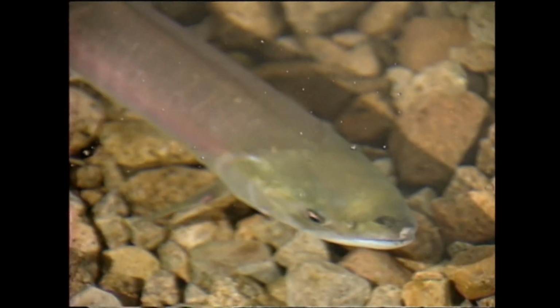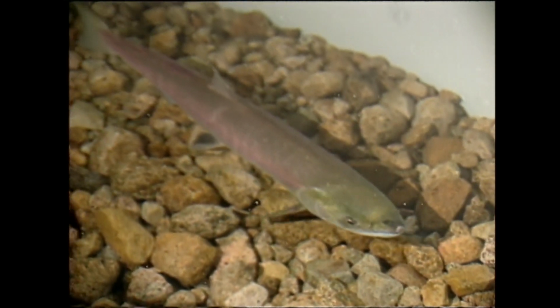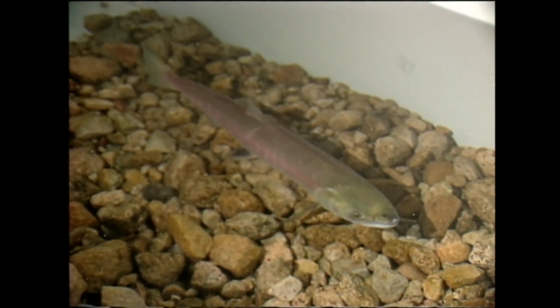We always wait till it's almost too late to do anything, and hopefully this time we can save it before they are all gone completely. It would be nice to be able to see the fish still in this area, you know, for my children and their children.